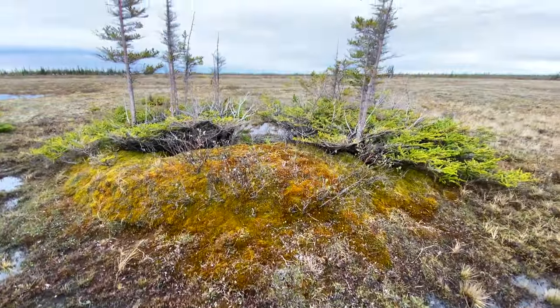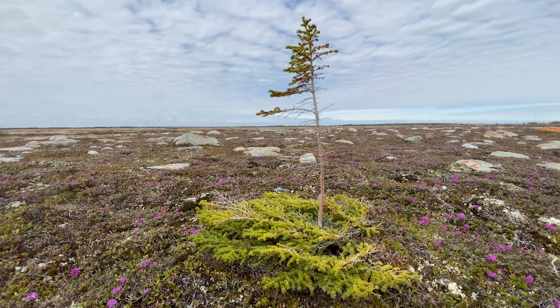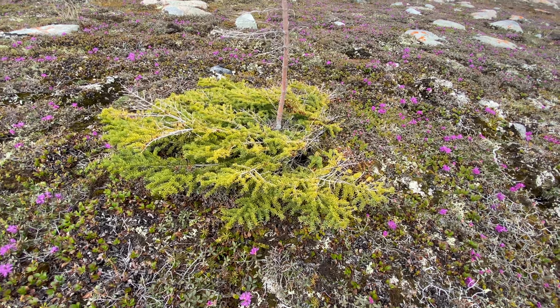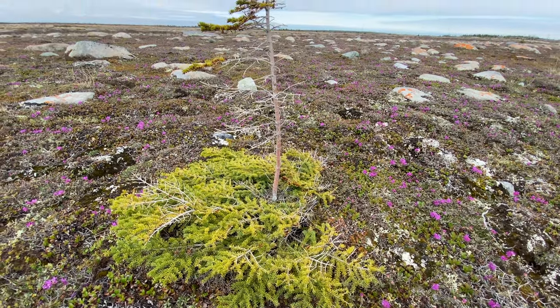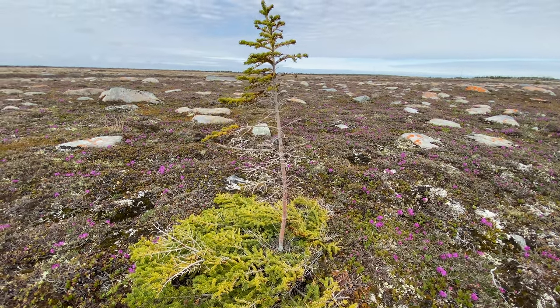A common sight on the tundra are these so-called flag spruce. They're black spruce. The snow in the winter covers those bottom few branches and protects them, so they're able to grow and survive. And then the wind blowing snow and ice just scours the middle part of the trunk free of branches. And then you have that little tuft, the quote-unquote flag, at the top of the spruce.